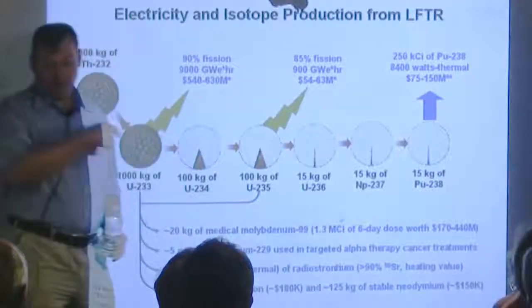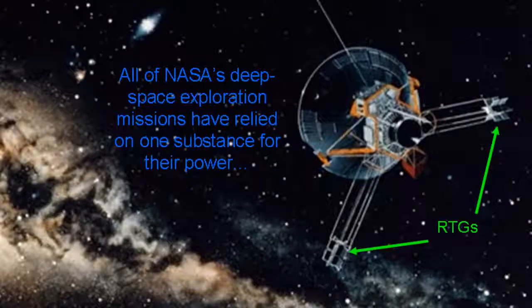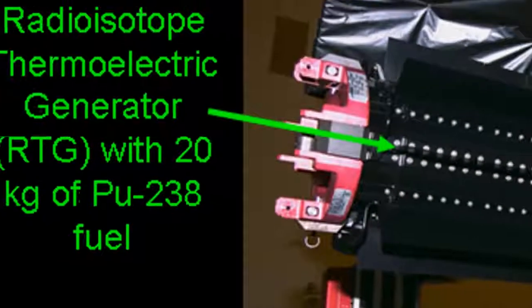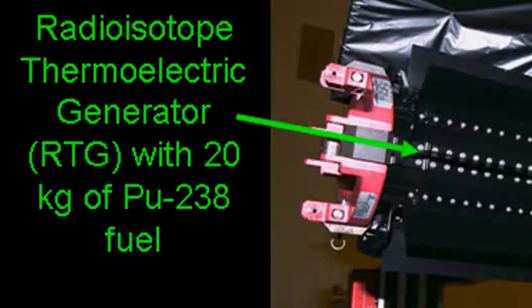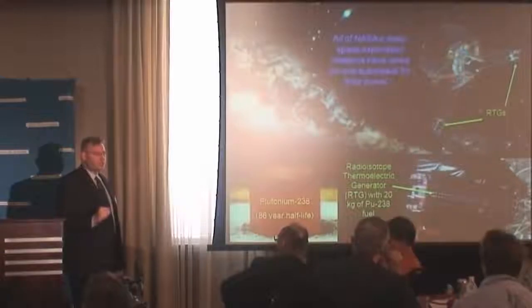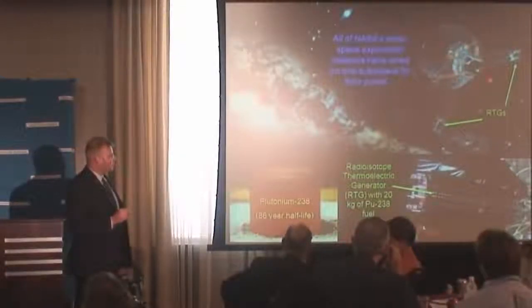Now, this is good stuff. NASA is desperate for this stuff. This is plutonium-238, which is different than plutonium-239, the stuff we use in bombs. In fact, it's worthless for bombs. These radioisotope thermoelectric generators are based on plutonium-238, and this is the only way that we've been able to explore the outer solar system. The United States is unique, the only country in the world that has sent space probes beyond the asteroid belt. And it's all been based on having this technology.